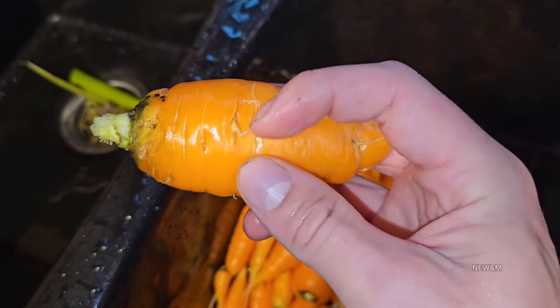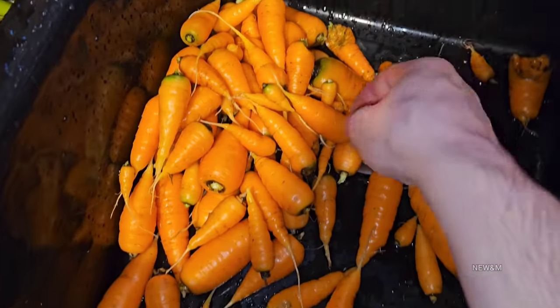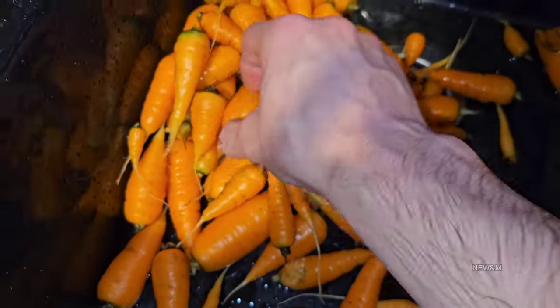It took a while for me to wash them because I was trying to scrape as many of the little roots off as possible. Yeah, see, another chew mark. That one's probably just gonna get thrown out. But a lot of them are good.